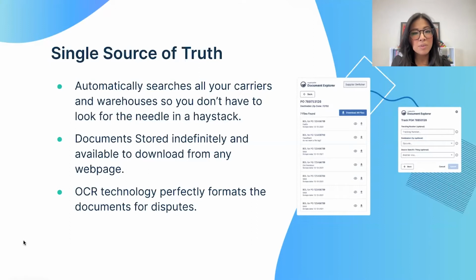And then we also have extremely strong OCR, or optical character recognition technology, that basically allows us to read documents, even PDFs, and automatically associate them with the right POs and right invoices and right claims.